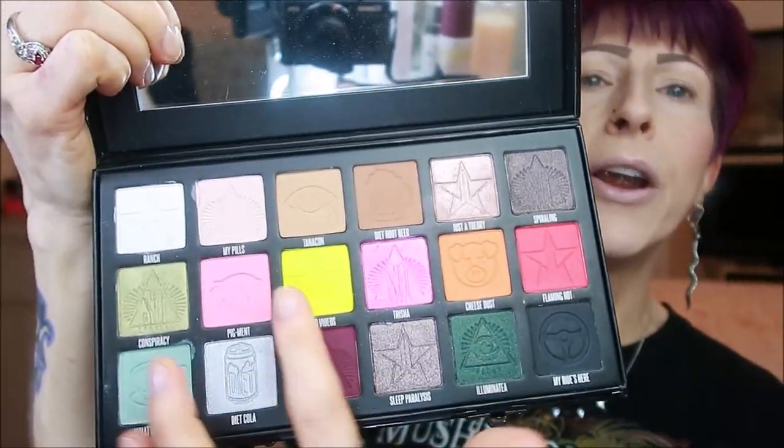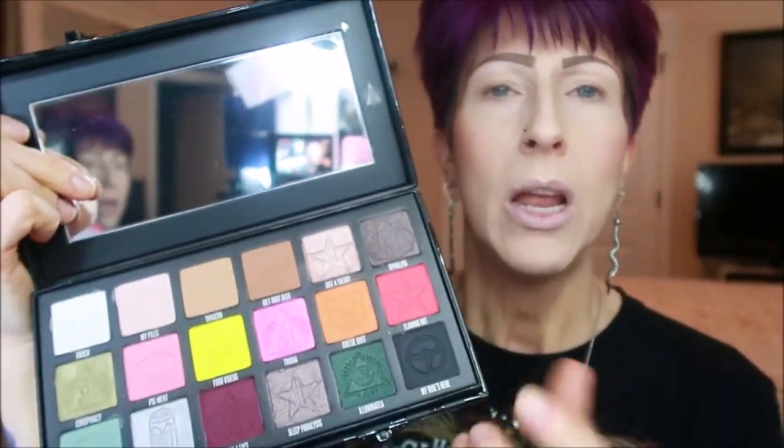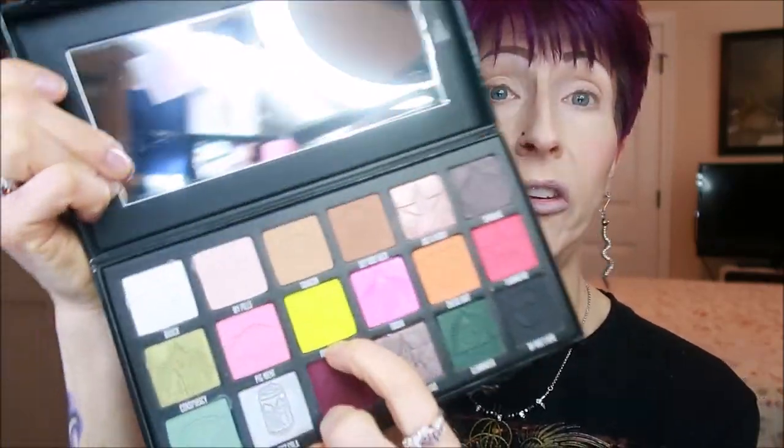And like this color here, and this color, this color, and this color are the colors I usually gravitate toward. And that's what's in the Jeffree Star palette that I just did the other day. So I was going to do this again, and I thought, well, yeah, they kind of look the same. So I really don't know. I really want to use this color.